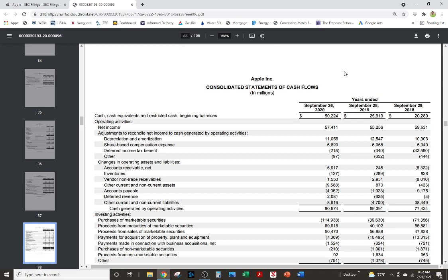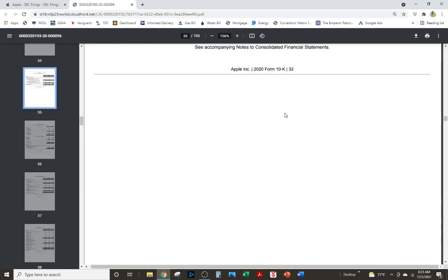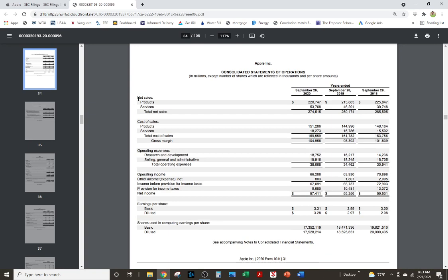Now, let's go through what the statement of cash flows is. The statement of cash flows tracks a company's cash flows. I know, that's pretty crazy, isn't it? Now, why is there a separate statement of cash flows? Here's why. We're going to go up to this amazing, delicious company's consolidated statement of operations. Here is where you're going to see Apple's sales, their cost of sales, operating expenses, and their bottom line profit, which is their net income.